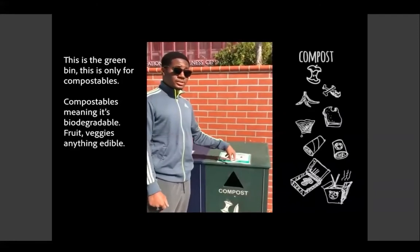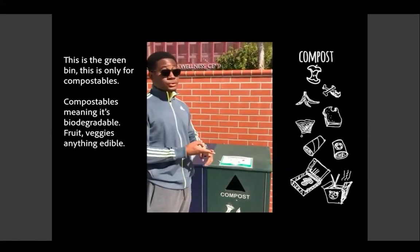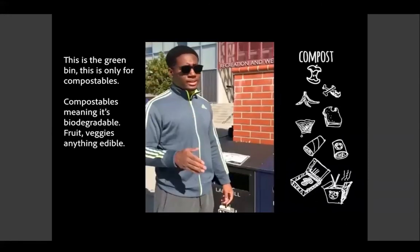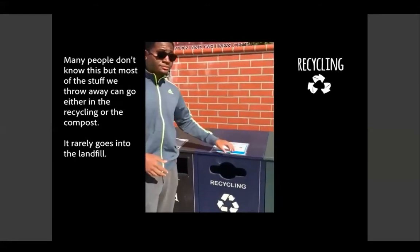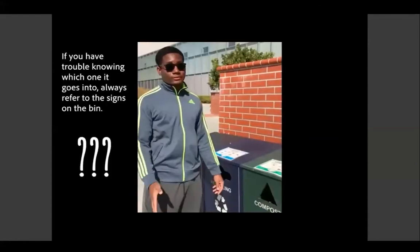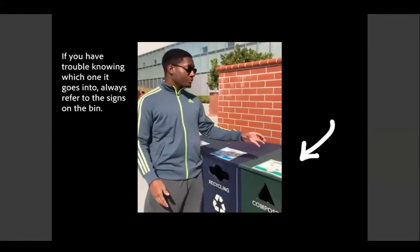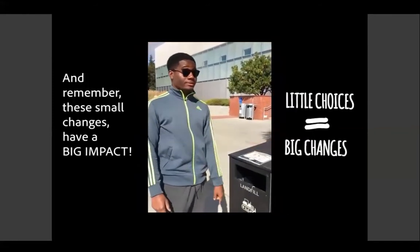But this is the green bin. This is only for compostable. Compostable being that it's the green bin. This consists of fruit, veggies, anything edible. Many people don't know this, but most of the stuff we actually throw away go either into recycling or compost. It rarely goes into the landfill. If you have trouble knowing which one it goes into, always refer to the sign on the bin. And remember, these small changes have a big impact.